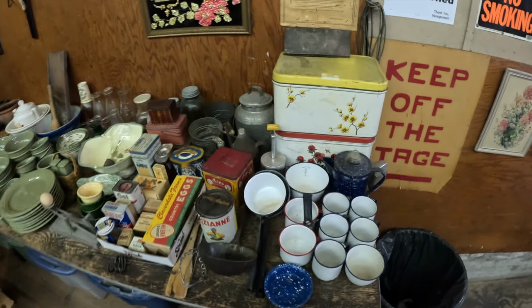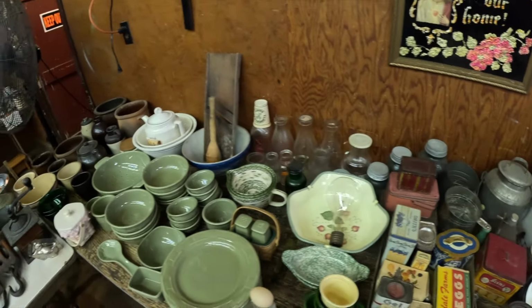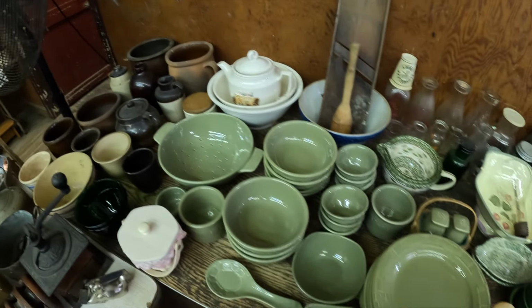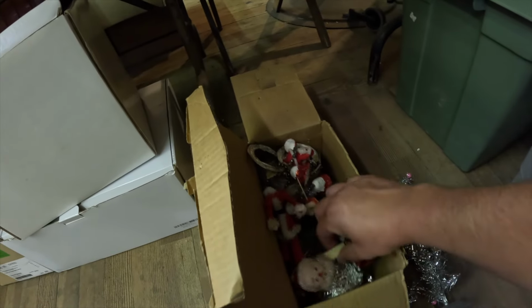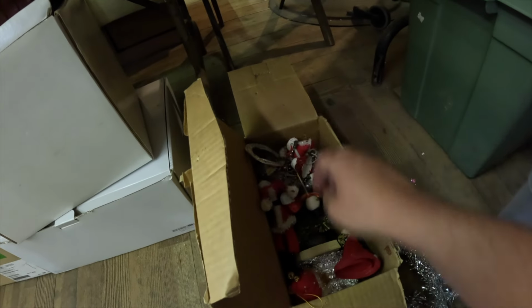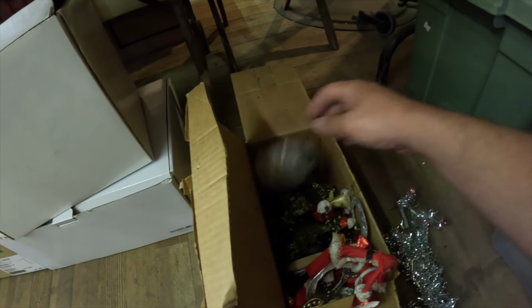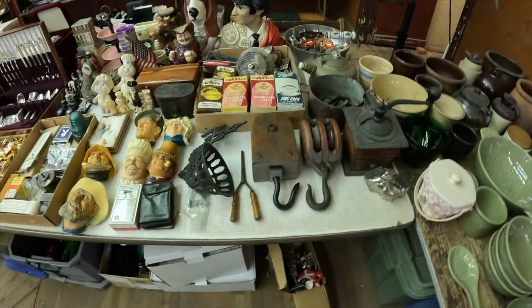Okay, we're up here on the stage, and I apologize for the noise. It's all the fans going. We're trying to stay cool up here. Lots of fun things. A lot of Longaberger pottery. I immediately saw this box of treasure. Little tree. It's bits and pieces of things. We'll see what that goes for. The tree's kind of falling apart. We'll see.